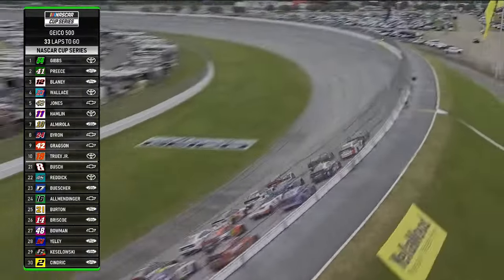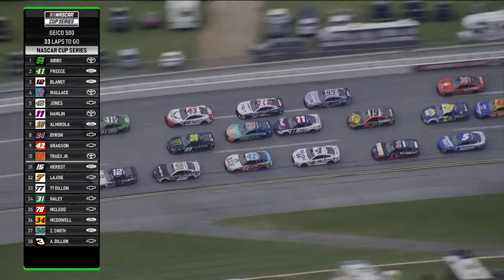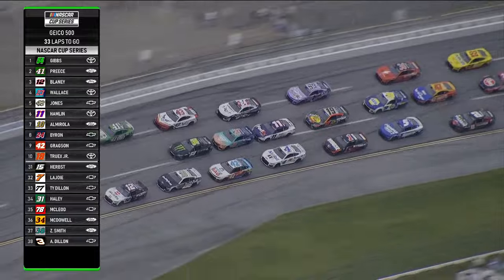Gibbs moved around quite a bit there. He's got to be careful not to do that. He drove it around. 33 laps to go. What a race we're seeing at Talladega.